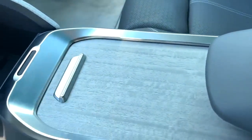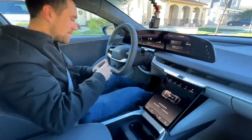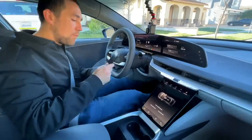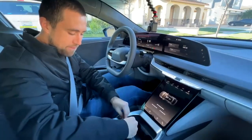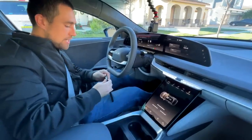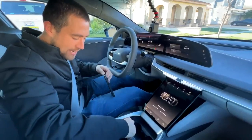And then when I do finally get it all the way back and we take out, for example, the masks that are in here, because, well, it's California. If I take my phone and I want to charge my phone in the car, I can't fit it with a case, unfortunately, in the little charging slot here, which is not ideal. If I even took it out of the case though, it's quite tight.